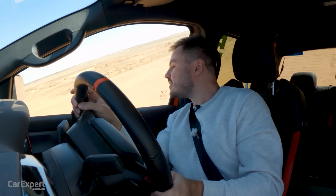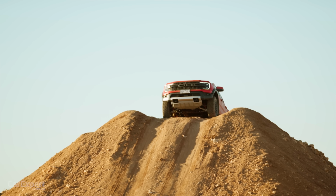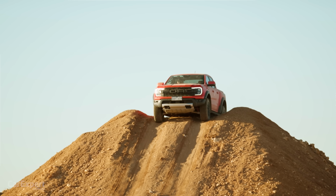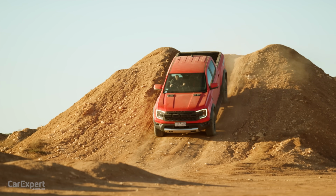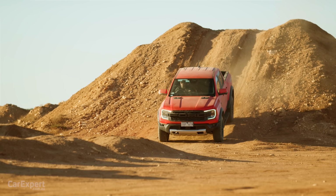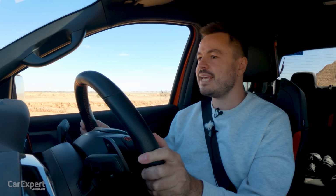And I love the camera here. So I can't see anything over the front of the car, but with the camera, I'm able to see when we crest and then exactly what it's like on the way down as well. And the thing is with the camera, it's really good quality too. The worst thing is when they fit 360 cameras to these things and they're effectively useless in terms of what you can actually see out of it.